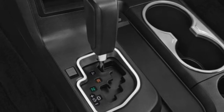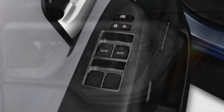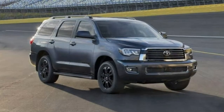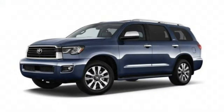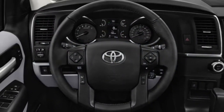Handling. You can't expect much given the Sequoia's size, but it surprises with a decent amount of handling precision. The margins are slim, certainly. Too tight a corner, or an excessive amount of speed, is likely to make the tires beg and squeal. Still, there's a perverse pleasure in trying to drive one fast.